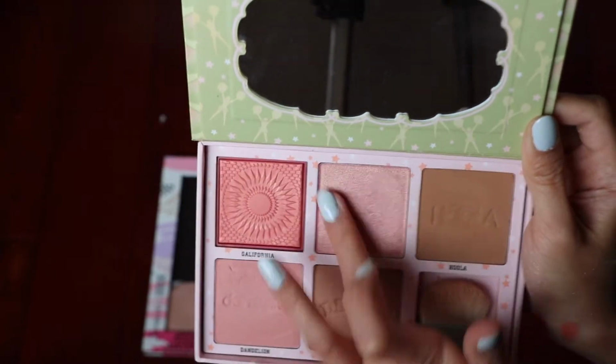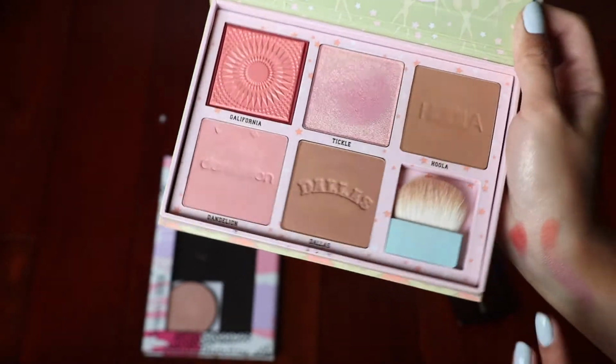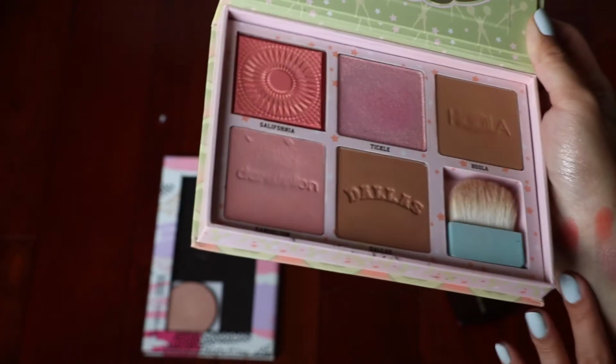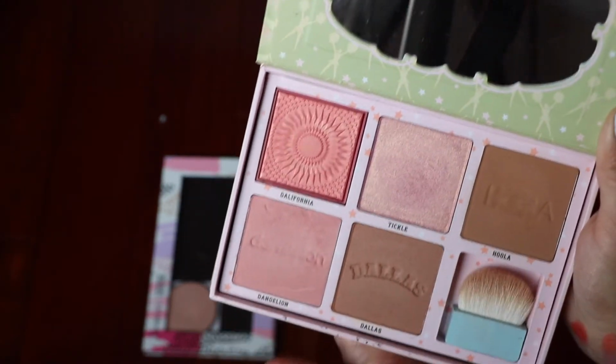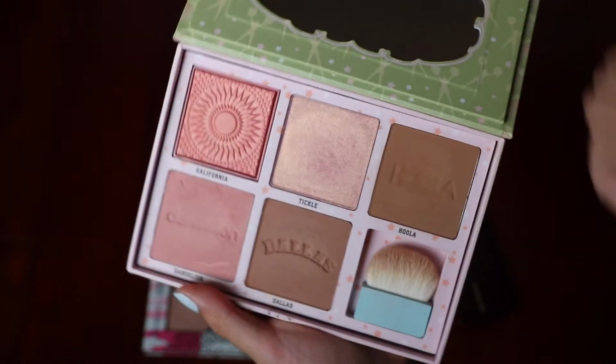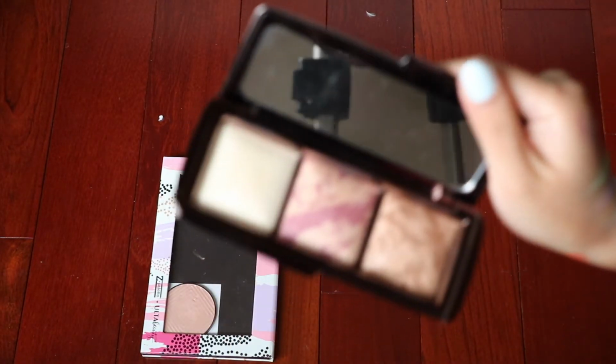But this highlighter, I do not like this highlighter at all. It's too metallic for my liking, so I feel like this area is just wasted space, but everything else is super pretty. So I'm gonna keep this one. This Hourglass one, I straight up hate.